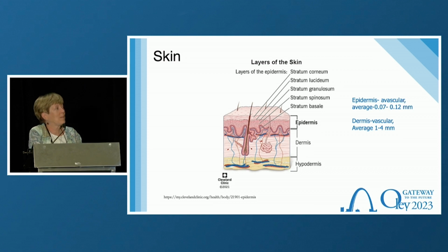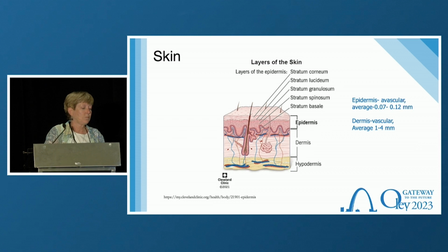So a little bit about the skin. You can see a depiction there. Of course, we can't really see this on a visual level because the skin is very, very thin. It varies a little bit. It's the thinnest in your eyelids. It's a little bit thicker on the palms of your hands and the soles of your feet. But still, it's very, very thin, not anything that we're going to be able to see these features except with a microscope.